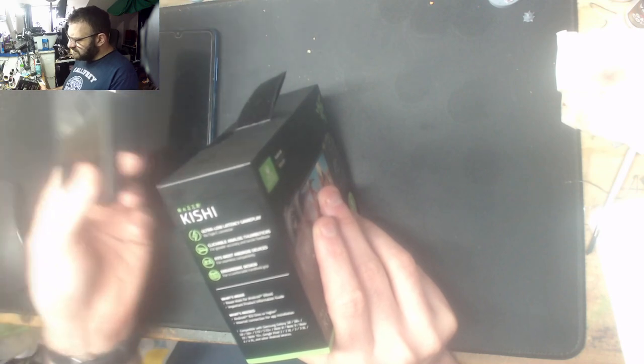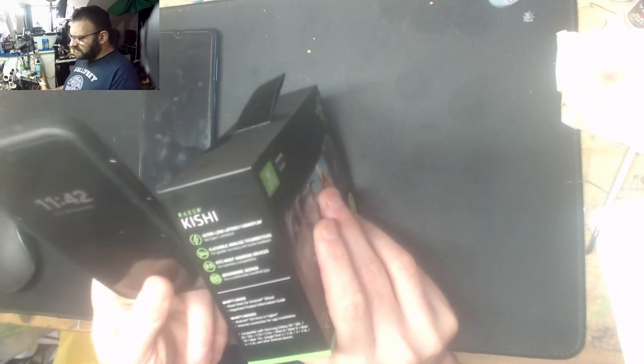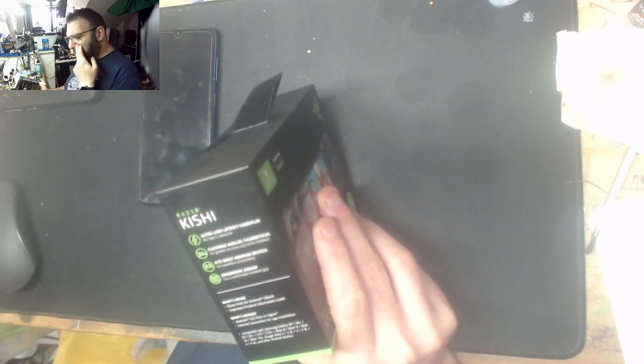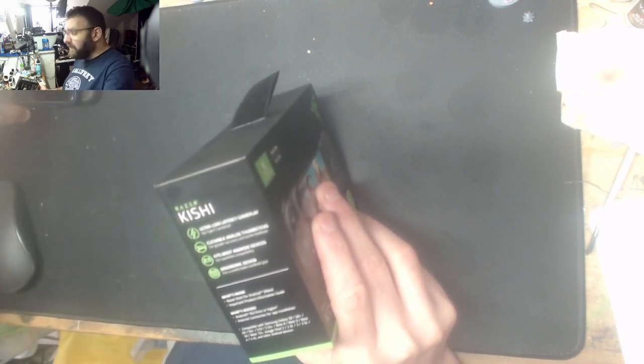And it also should fit the A21. I think this is an A21. It's an A21 or an A51. I can't remember off the top of my head. I got that with my new contract, so I can't remember off the top of my head. But anyway, point is, it will work with those as long as it's USB Type-C.